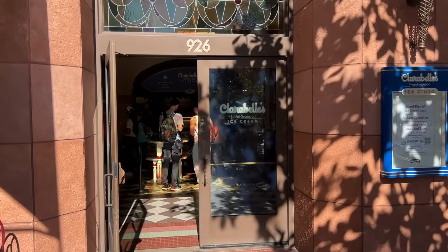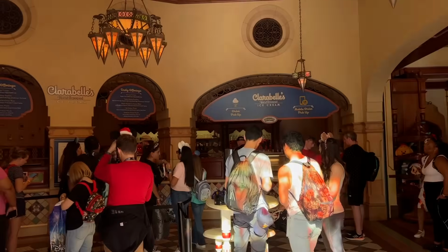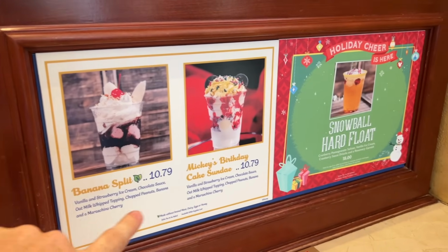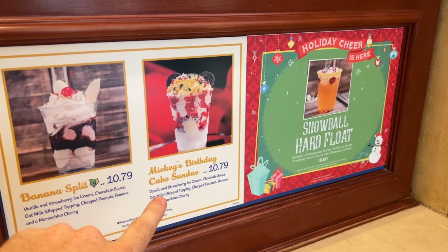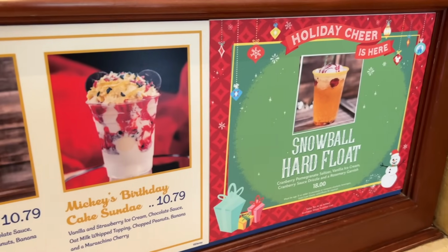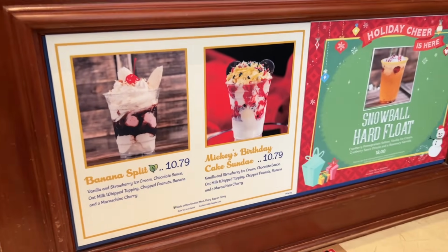There are just a few more items here at DCA that I want to call to your attention. The first is going to be at Clarabelle's Ice Cream. And here are those items. We have a banana split, a Mickey's birthday cake sundae, and then the Snowball hard float. All of these are seasonal items that you could consider getting here at Clarabelle's.